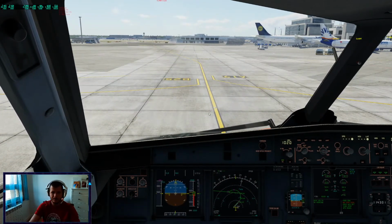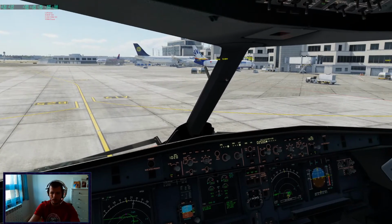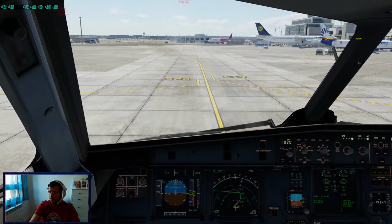We can disconnect. Tow is disconnected and bypass pin has been removed. Hand signal on the right.